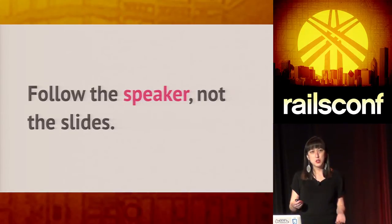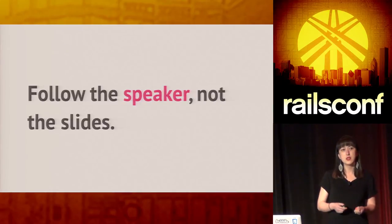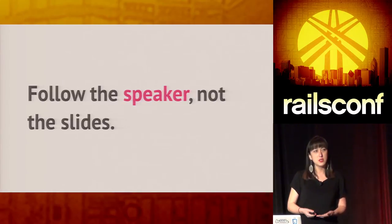I would follow the speaker's body language, their speech patterns. Maybe they like to take dramatic pauses. It's a time for you to slow down also and pay attention to what they're saying.